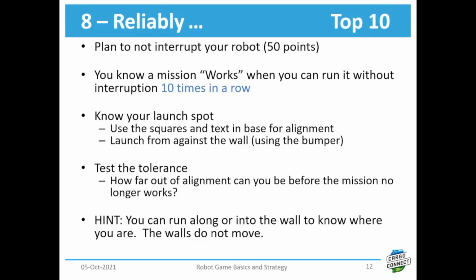Okay. There's a hint here. You can run along or into the wall to know where you are. If you hit a wall, the wall's always going to be there, especially in the south and the east. Once you hit a wall, you know where you are. Now this year, it's hard to hit the east wall. There's lots blocking it. On the south wall, there's also lots of crap in the way. So it's a bit less reliable that way.